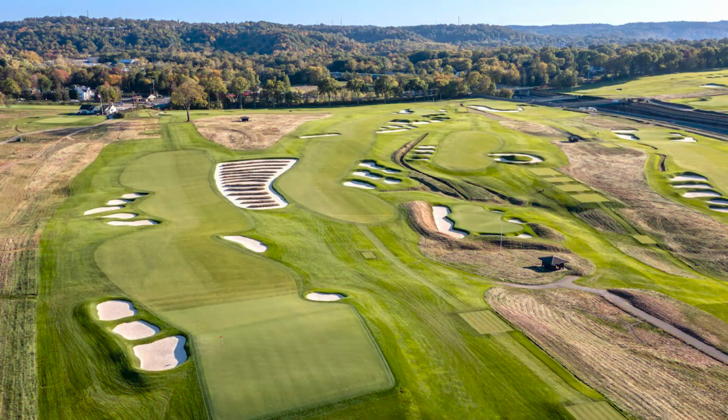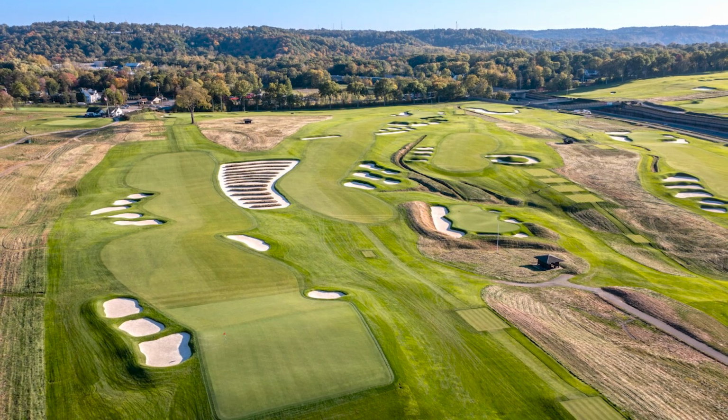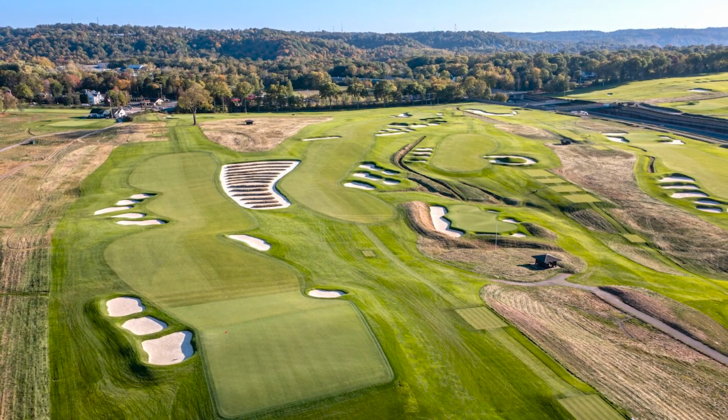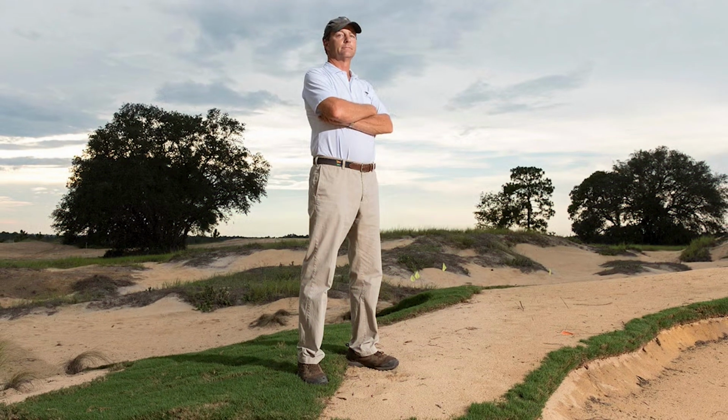Members threatened the board with lawsuits, but they held firm. Between the mid-1990s and the early 2000s, about 10,000 trees were removed from Oakmont's property, restoring the course to its original treeless interior. Gil Hanse was then hired to restore Oakmont in 2023.